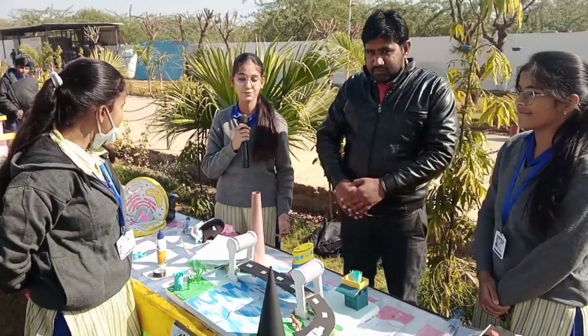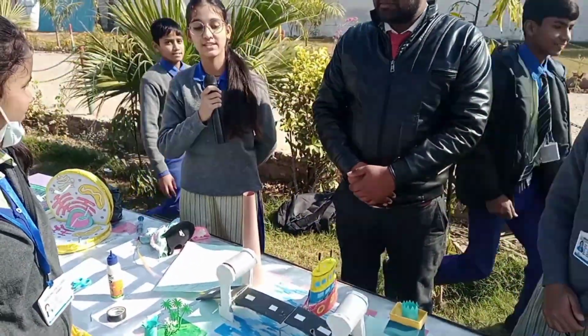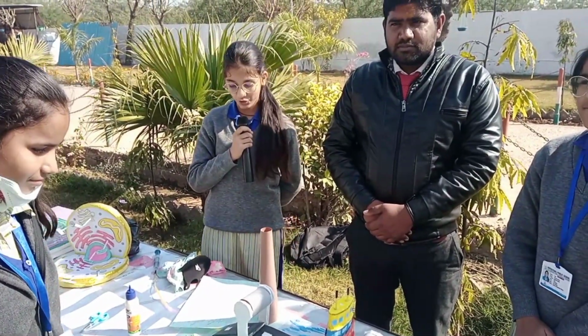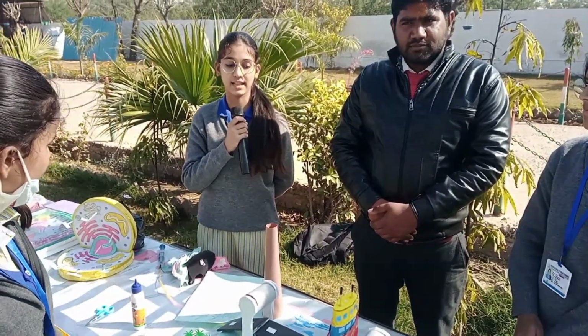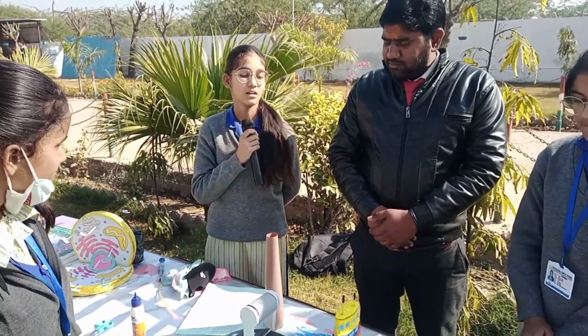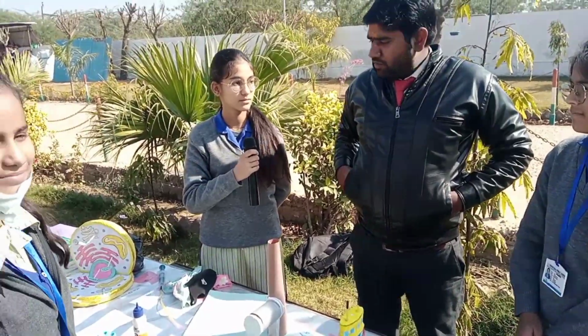This is a hydraulic bridge which we made, and this is based upon Pascal's law, which is the working process behind this hydraulic bridge. The hydraulic motor and hydraulic cylinder are the two important components used for powering the bridge by using hydraulics.